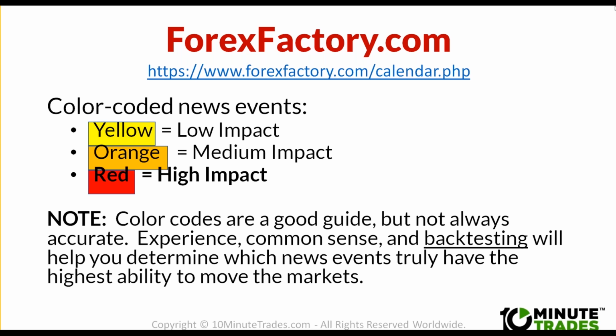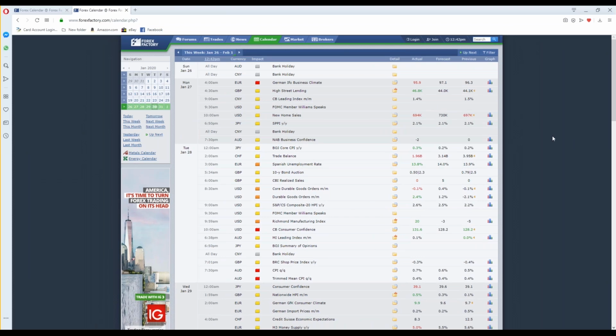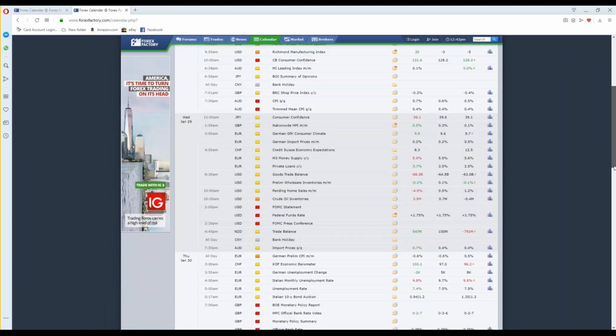And you always want to make sure that you back test and try things in sim before you do it in real life. Make sure the type of trading is right for you. Just as an area of interest to prove that point, when you look at Forex Factory, they give the natural gas report a yellow color. Now, the natural gas report was today.